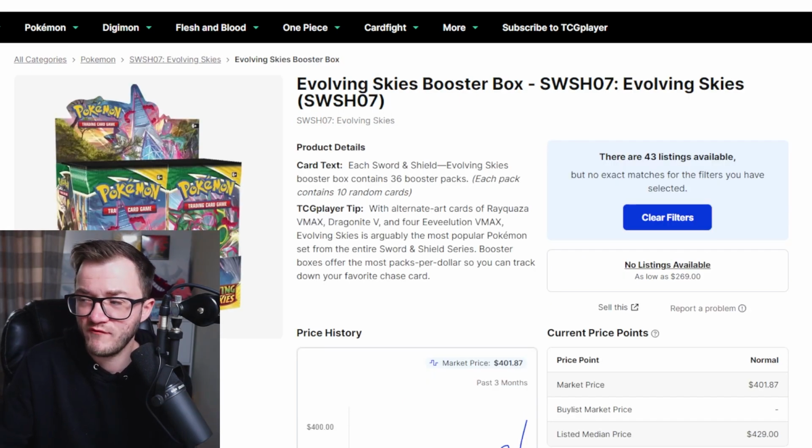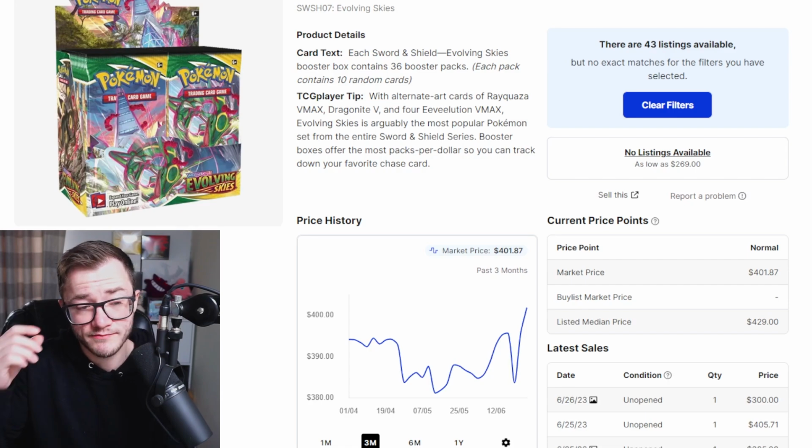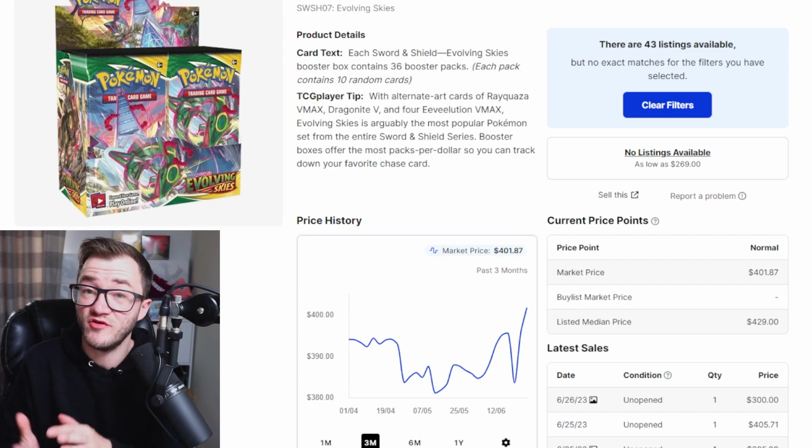And finally, let's talk about Evolving Skies. There's no sign of any potential reprints of this coming, although it has broke $400 a box. It is crazy. I mean, would I like to see a reprint of booster boxes specifically? I would. But, you know, we are getting Evolving Skies in other forms of product. We've been getting them in the Costco stacking tins, which have been very popular.